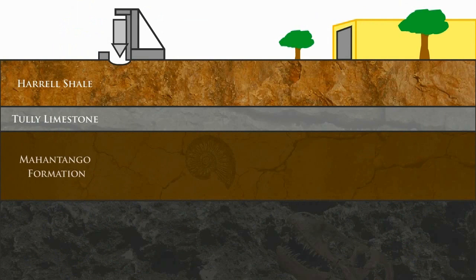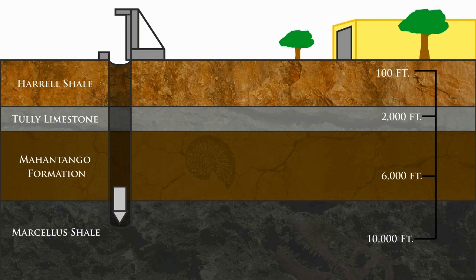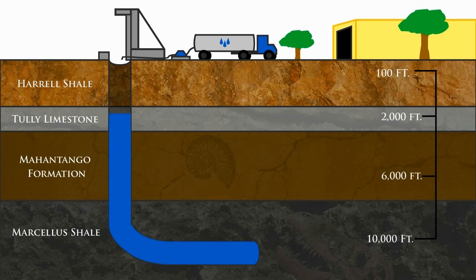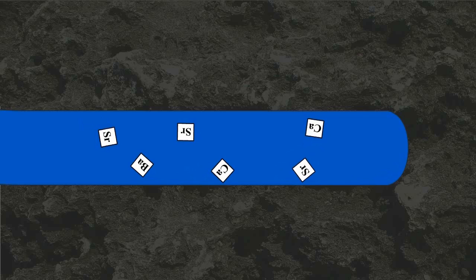The Marcellus Shale Formation is deep below the Earth's surface and is accessed by drilling vertically as deep as 10,000 feet, then horizontally in multiple directions. During the drilling process, millions of gallons of water are forced at high pressure into a newly drilled well. While in the well, the water absorbs salts and minerals that are naturally occurring in the Earth's core.